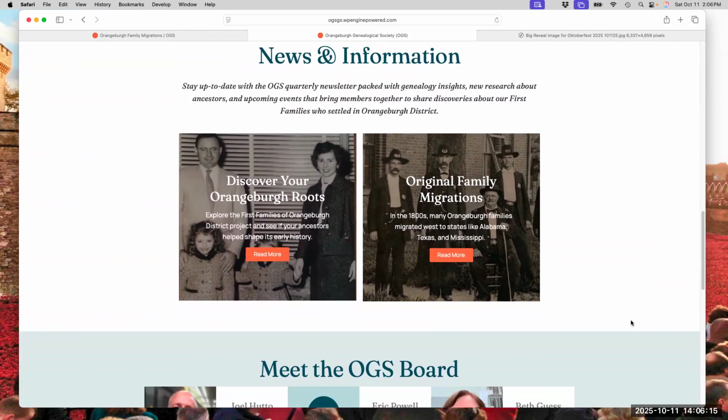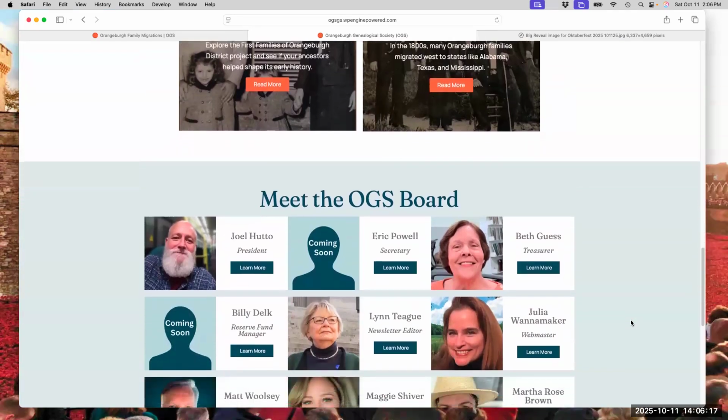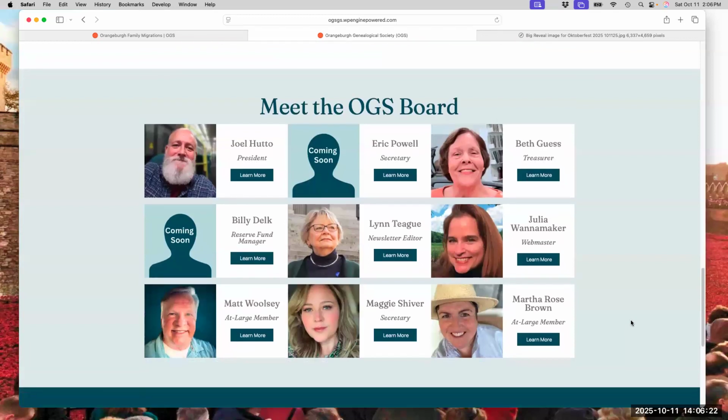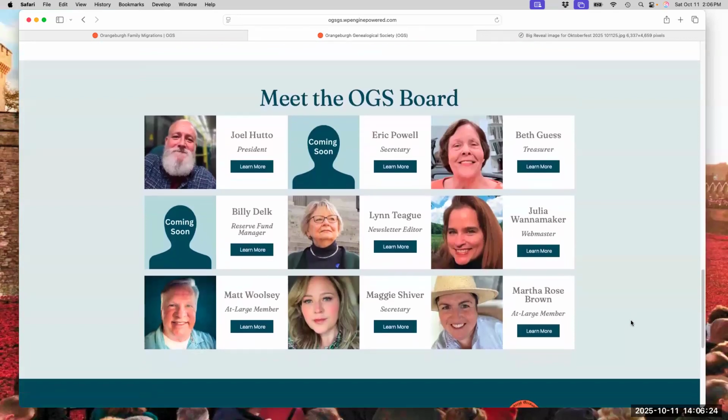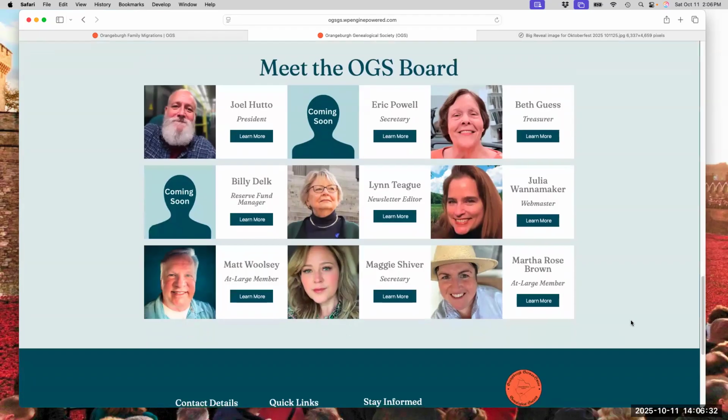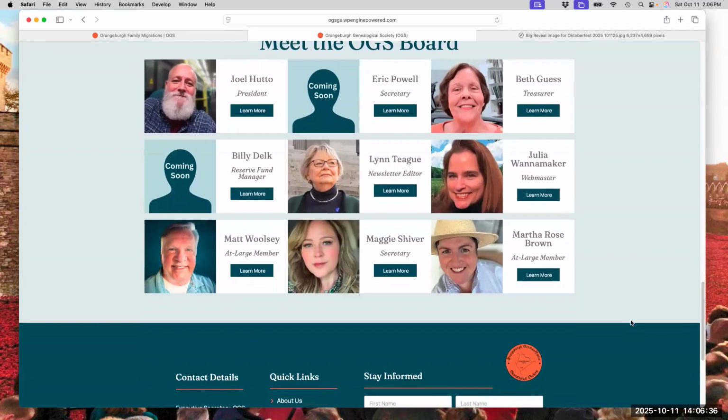Last but not least, if you can scroll down to the next section, is all of us. You can learn more about the board members, and all of us have been tirelessly dedicated to rebranding and redeveloping the Orangeburg Genealogical Society for your benefit. Overall, as you can see, the home page is informative, well-organized, and easy to navigate, and quickly answers the questions of who, what, where, when, and why, which is what you want to see on a website.